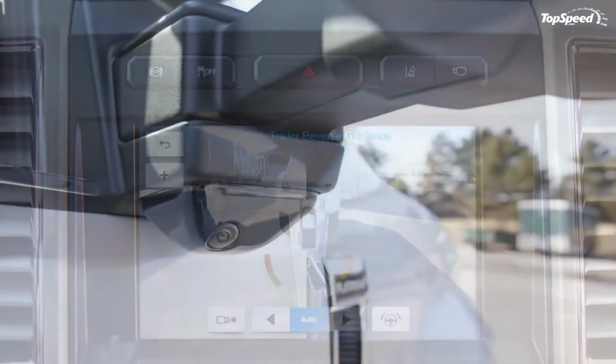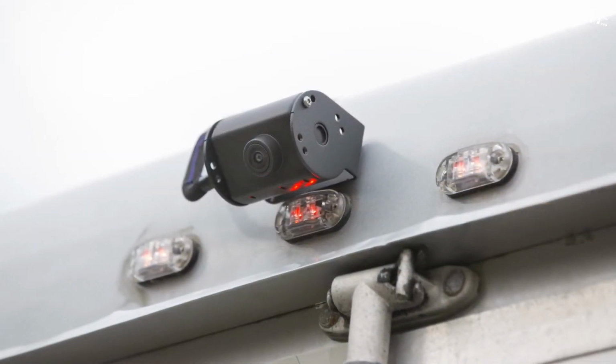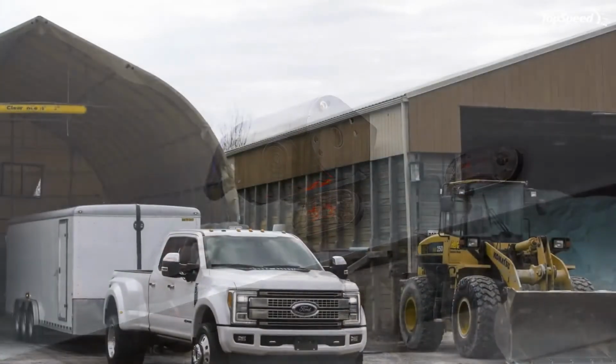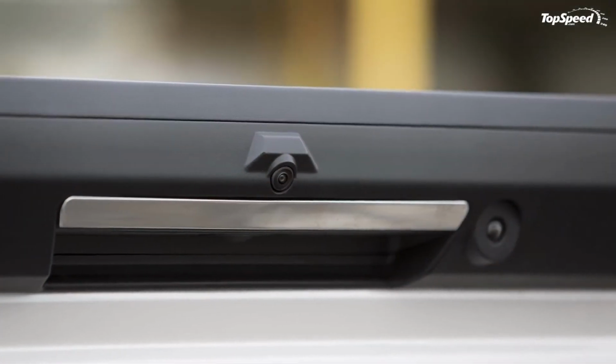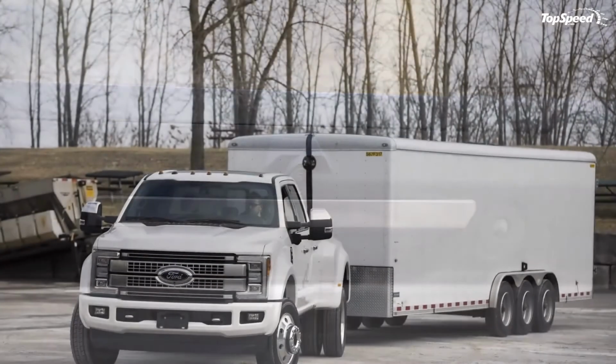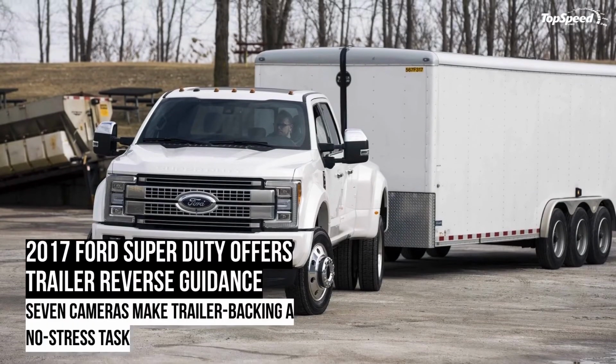It's nice to see automakers like Ford and Chevrolet address long-standing frustrations with towing trailers. I'd imagine Ram isn't too far behind on its own camera system and the government not too far behind that, making these systems mandatory. 2017 Ford Super Duty.